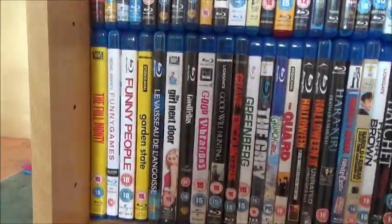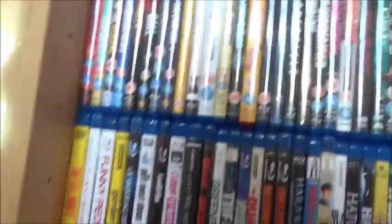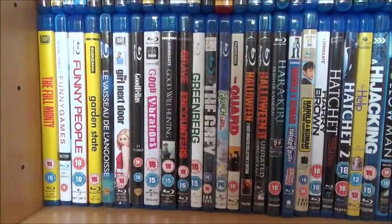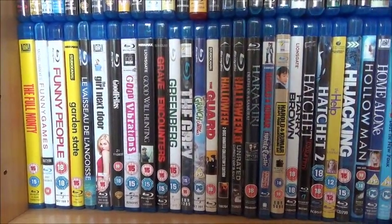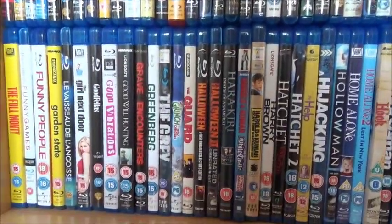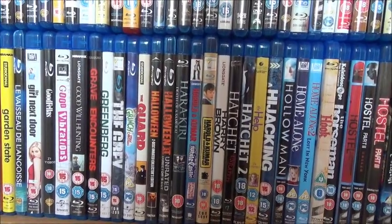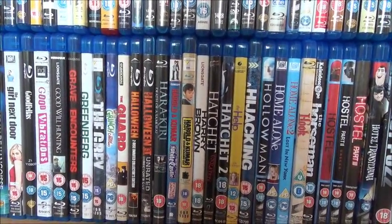It's one shelf, but I've put it in two lots because it just saves some space. It kind of starts with The Full Monty. Funny People, Funny Games. That is Ghost Ship, by the way. The French edition. Good Will Hunting, which I haven't watched on Blu-ray yet, but I've seen a few years ago.